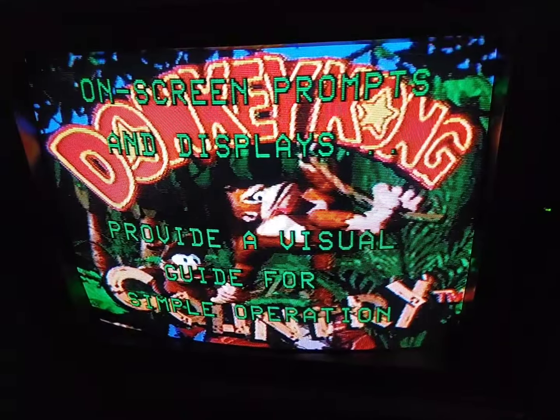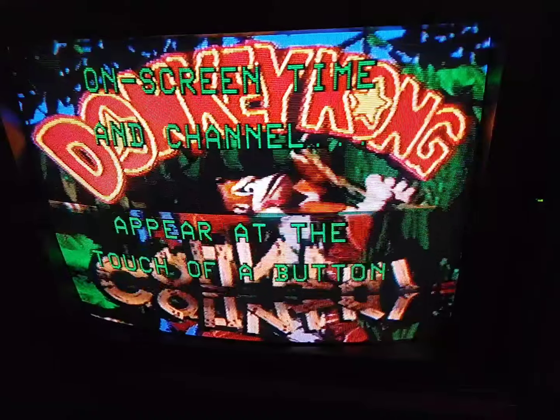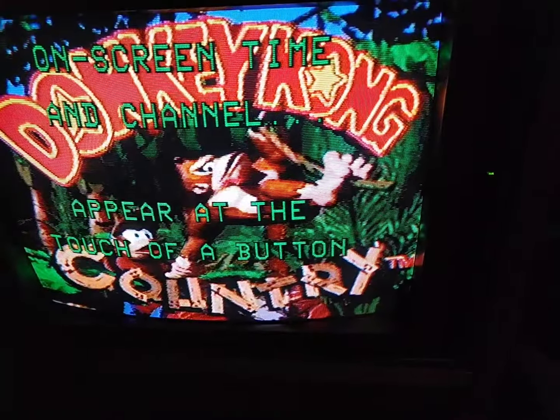Well, I have kind of, but on-screen prompts and displays provide a visual guide for simple operation. On-screen time and channel appear at the touch of a button.